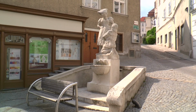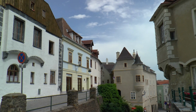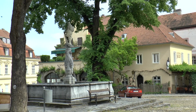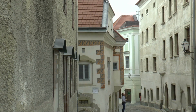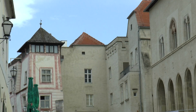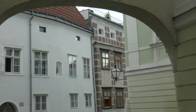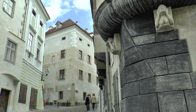A stroll through the narrow lanes of the old town is fascinating. Magnificent middle-class houses and a small train that appears everywhere. Passing by fountains and columns, and along narrow streets with Italian-looking city palaces, whose well-preserved sgraffiti on the facades provides an insight into the daily life of times gone by. Krems is like a medieval fairy tale city, like the backdrop of a magnificent Hollywood movie.